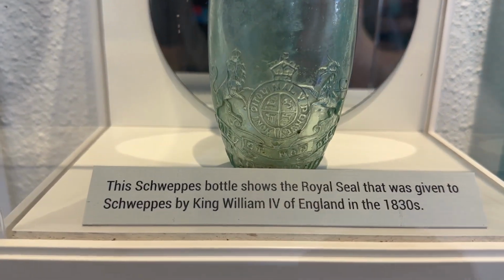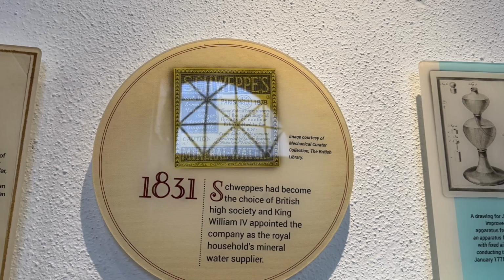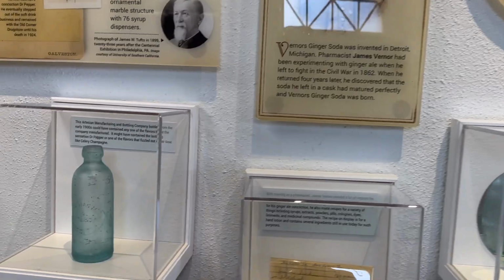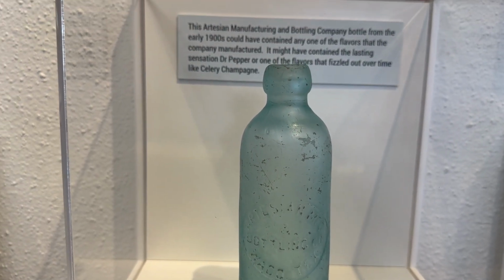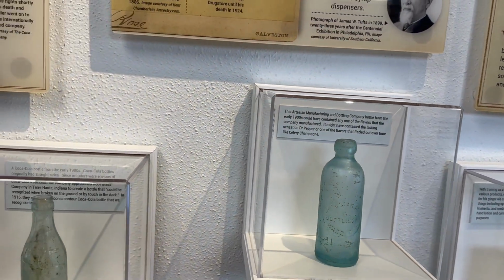Look at this right here. It's a really nice old bottle. 1831, soda water, lemonade advertisement. From 1878, 1866, ginger sodas. And then here's the bottles that we find. Artesian Manufacturing Bottling Company bottles from the early 1900s. That could be a little bit earlier, actually. That could be into the 1890s.